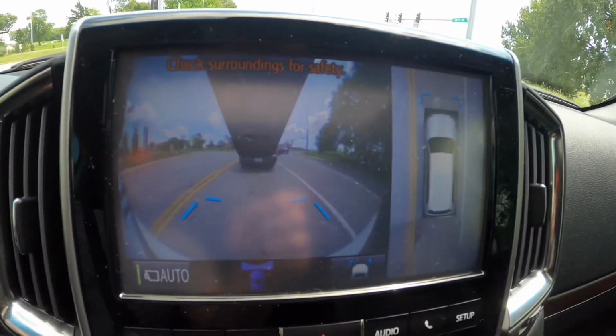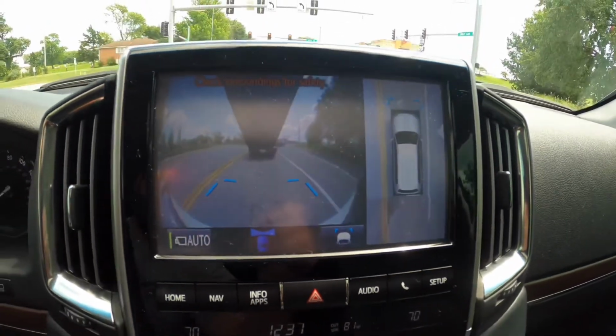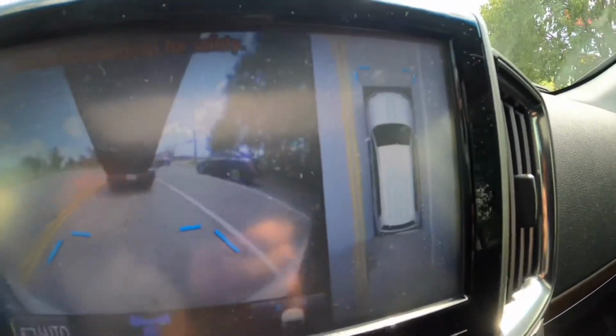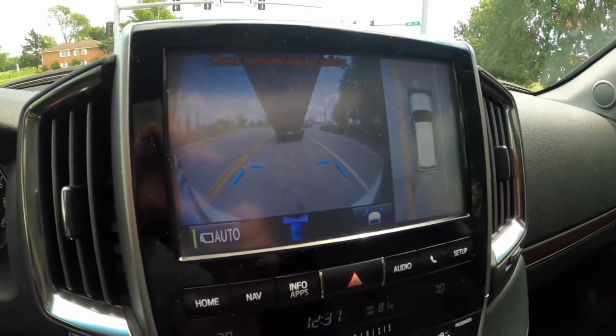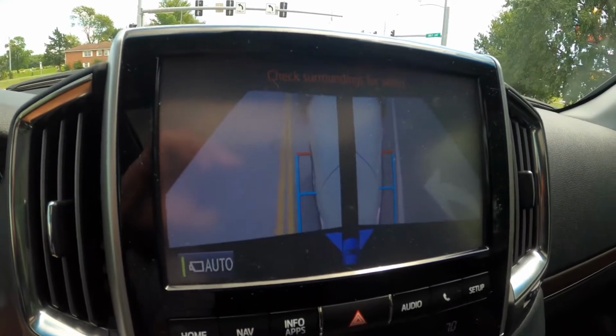This is just awesome. I can't wait till this is in every vehicle. This is amazing. You can literally see everything. There's different views while I'm sitting here at the stoplight. You can see the sides.